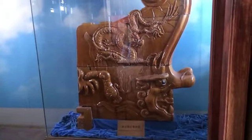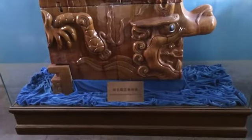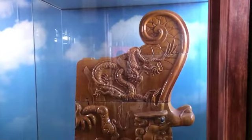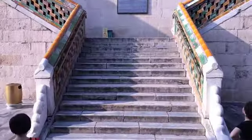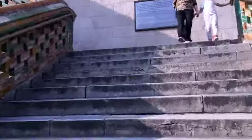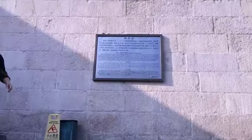This is a big dragon head. Mythical animal on ridge of Puyan Dayan. Tower of Buddhist Incense.